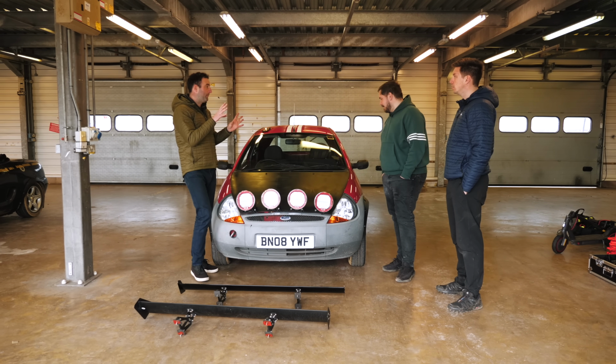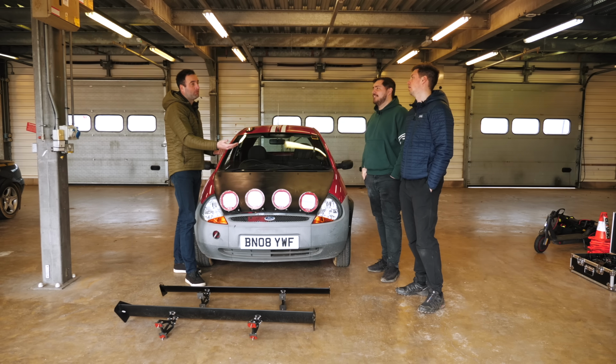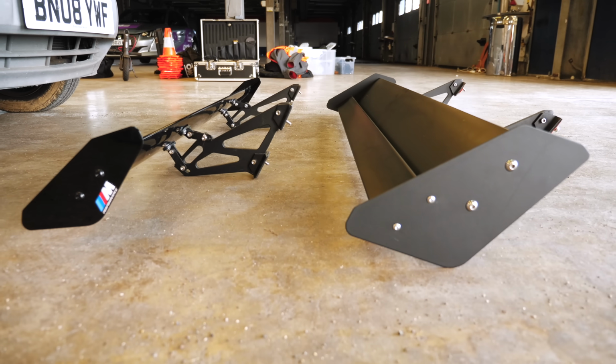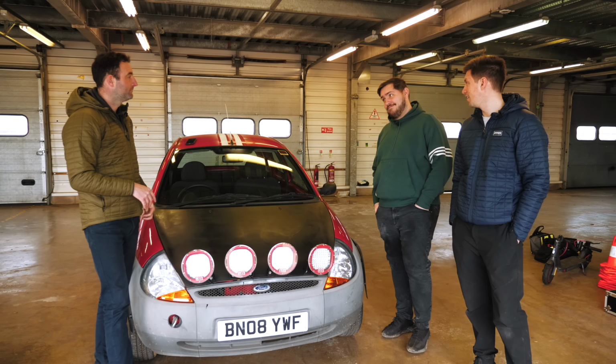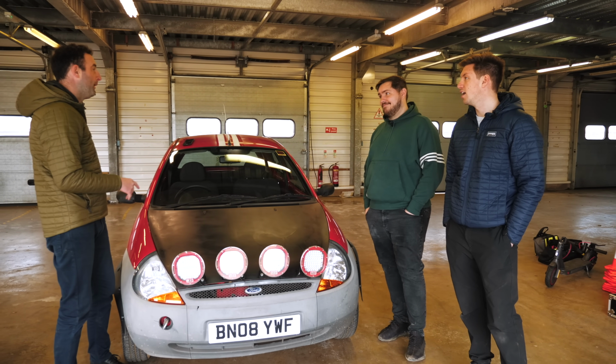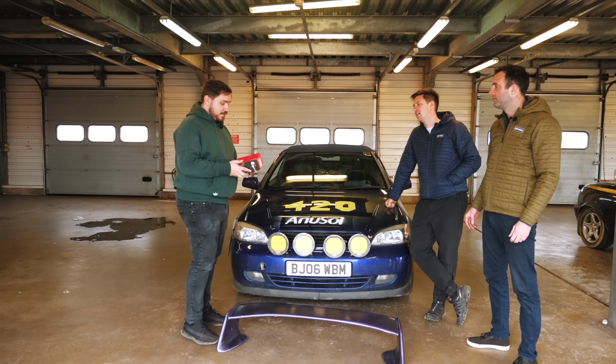Yeah. If you're worried about the power, it's not really the power that's the worry, it's the power to weight ratio, right? We've got 250 quid, I've spent all that on wings, so I'm going to take a load of weight out of the car. I've looked at your car, there's not much to come out. There's not a lot to come out, but you're right. First off, brake pads.